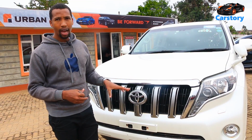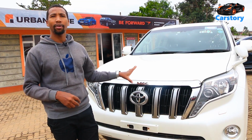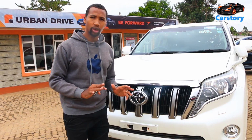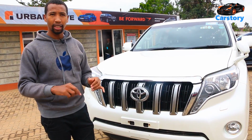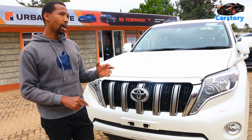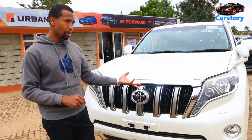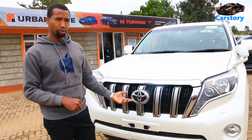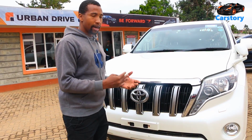Now, this car has performed very well in the Kenyan terrain, or rather in the African terrain, because it is a very good off-roader. We will be able to see that when we are looking at horsepower and torque, and the suspensions, how the suspensions were made to be able to handle the Kenyan off-roads. So now, right into it.